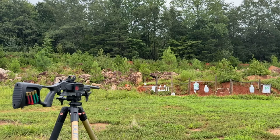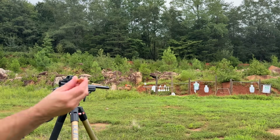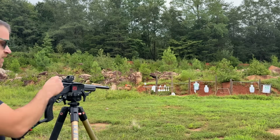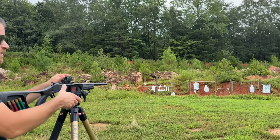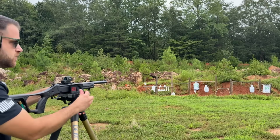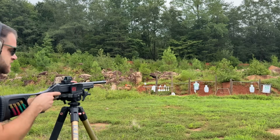So we are at 25 yards, and I'm going to fire three shots of the AAC at a fresh target right there. We'll check the group size at 25 yards, and then from there we will shoot some of those cowboy action rounds as well as a slug. So let's take some shots.